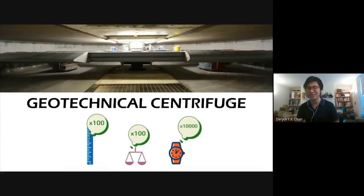In civil engineering, a lot of physical phenomena are fundamentally driven by gravity. And if we can increase gravity, we can study the same problems with a smaller model and a smaller time scale. And that is what geotechnical centrifuge modeling is. In West Cambridge, we have the UK's largest centrifuge. It's 10 meters across. And we routinely use this to make experimental models that are performed at 100 times Earth's gravity.